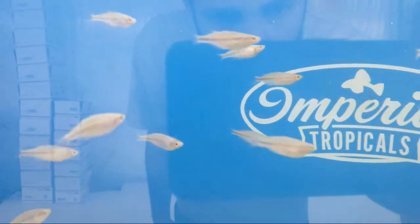You can see they're still only about 1.25 inches, so they don't have any color right now, but we do have some breeders that I photographed. You can see their picture on the website. They look really nice.